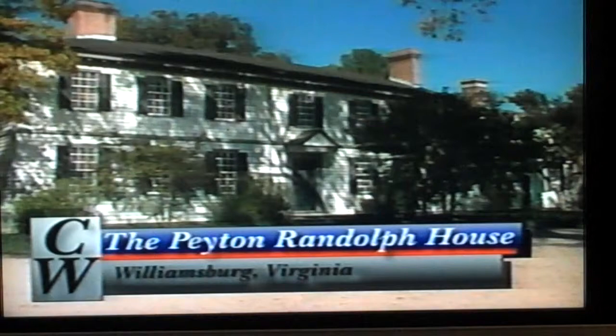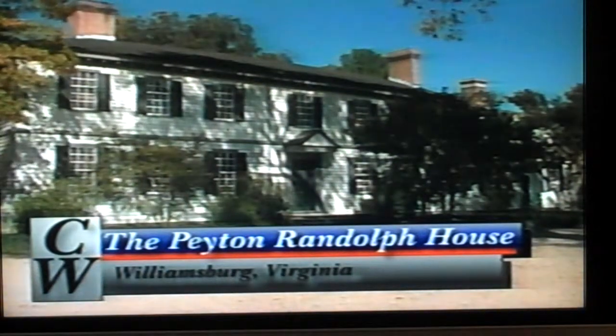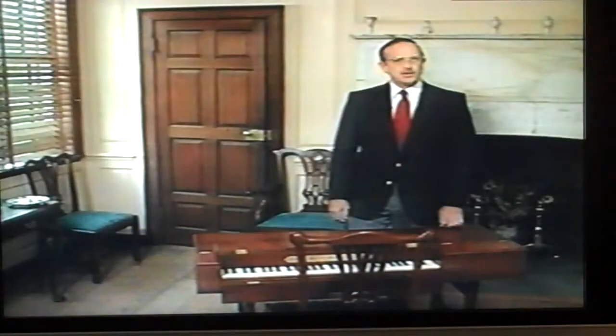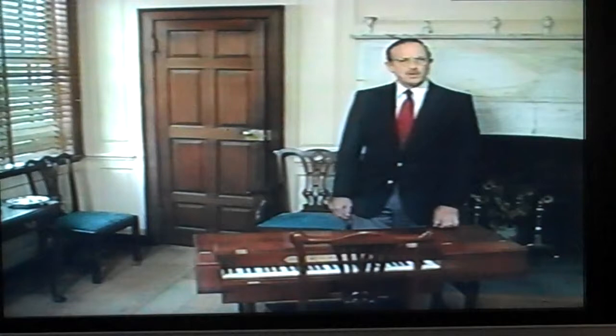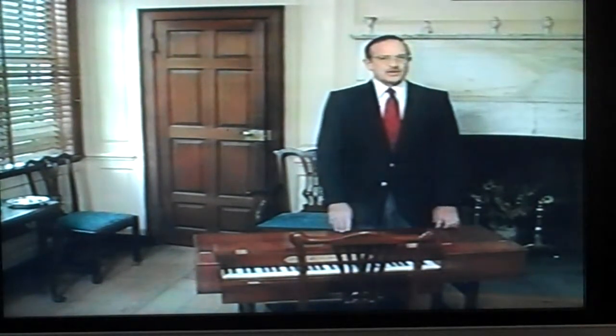This is the home of Peyton and Betty Randolph. It is one of the 88 original structures here in Colonial Williamsburg, and it's approximately 280 years old. Hello, I'm Bill Wilson, and welcome to Colonial Williamsburg. We're very pleased you can join us today.